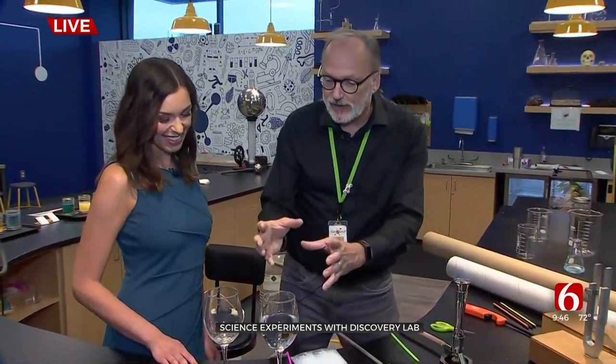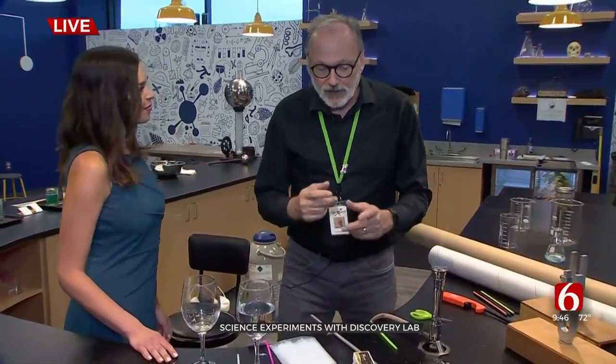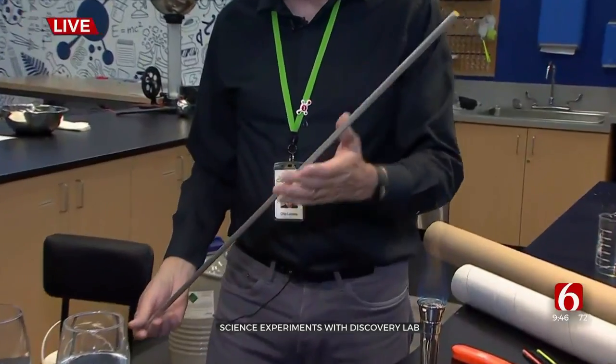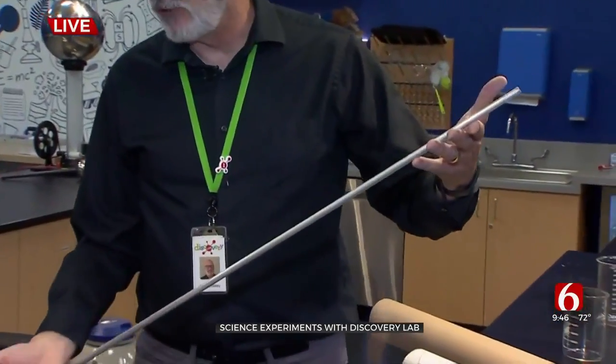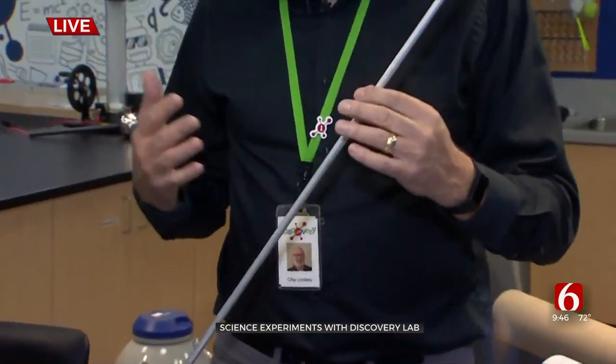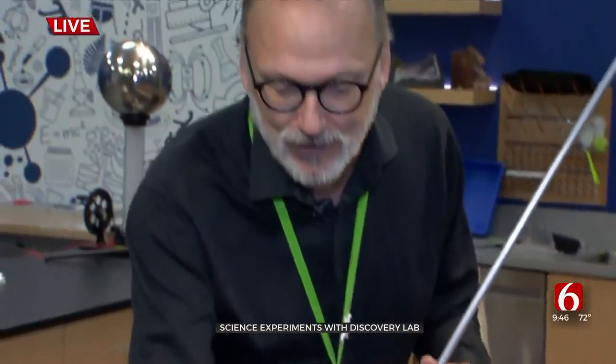So this is a solid thing that vibrates. I've got another solid thing here that vibrates. This is an aluminum rod. I just went down to the hardware store and bought a meter of aluminum. There's nothing magical about it. You can smack it, and I can't hear anything. It's really hard to hear any sounds.